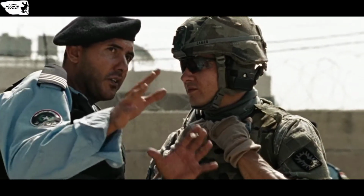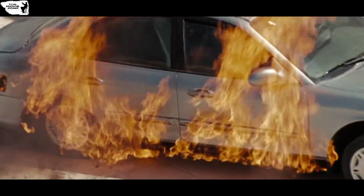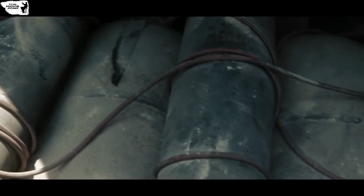After the building is evacuated, James walks toward the car in the bomb suit, engulfed in flames due to a gunshot from a sniper. James uses a fire extinguisher to put out the fire and examines the car while Eldridge and Sanborn take positions as lookouts. Examining the trunk, he observes several of the same types of shells he'd seen before.